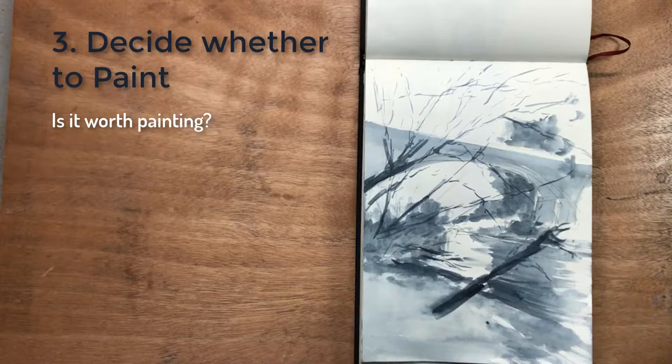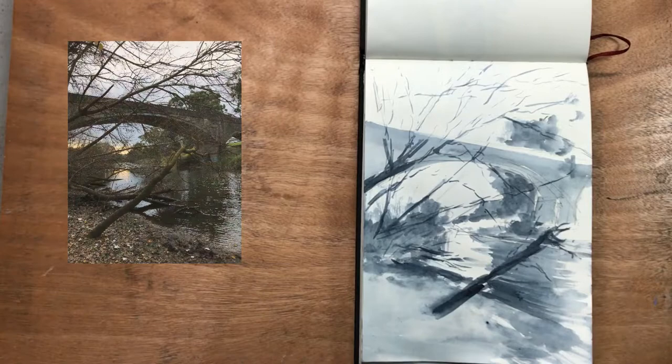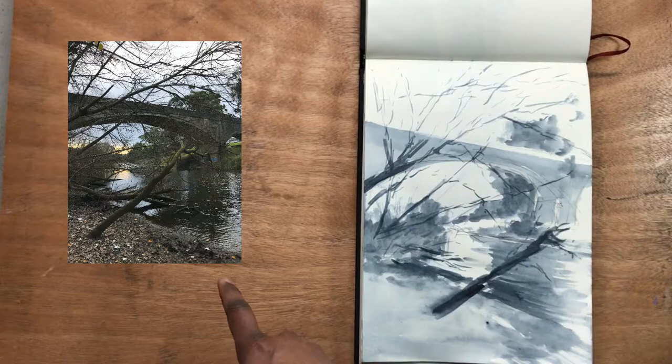The third reason I do value studies is to decide whether to proceed further and create a painting out of it or not. For example, sometimes the subject looks so dramatic and interesting, but the moment that you do the value study, it kind of falls flat. A good example is this value study, and the reference photo is over here. As you can see, the reference photo is very interesting.